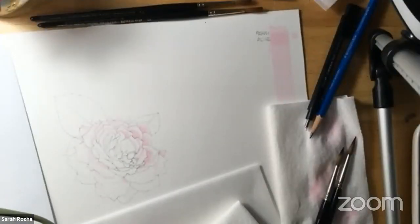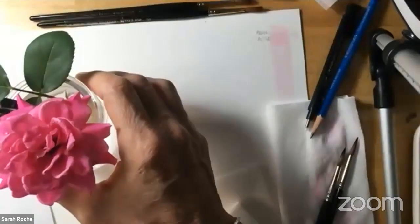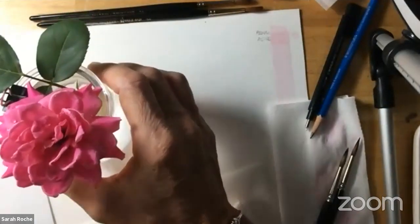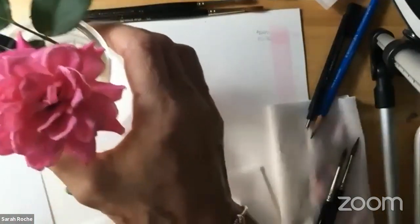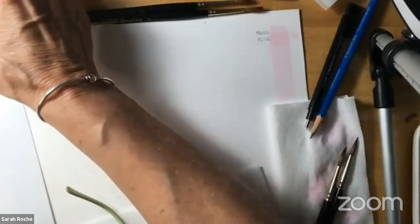Today we're painting a rose, and I think you've all had the photograph. I don't usually work from photographs, and actually the rose that I worked from originally has died, but this is very like it. So you can see it's a double rose, and in America, I don't know what they're called in the UK anymore because I've been here so long, but it's sort of a landscape rose. It's called a knockout rose.